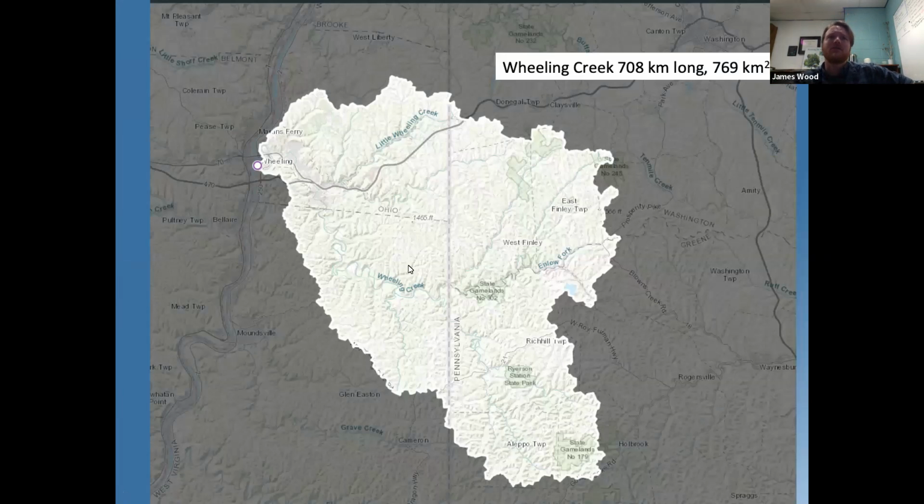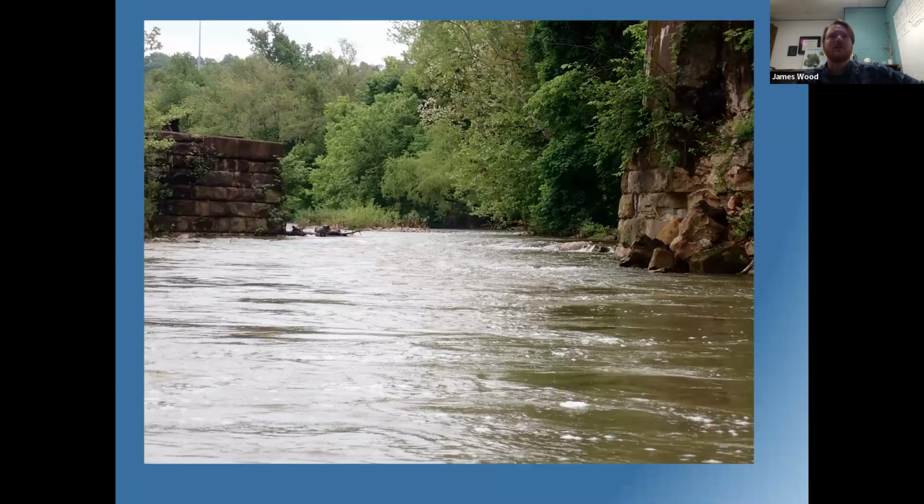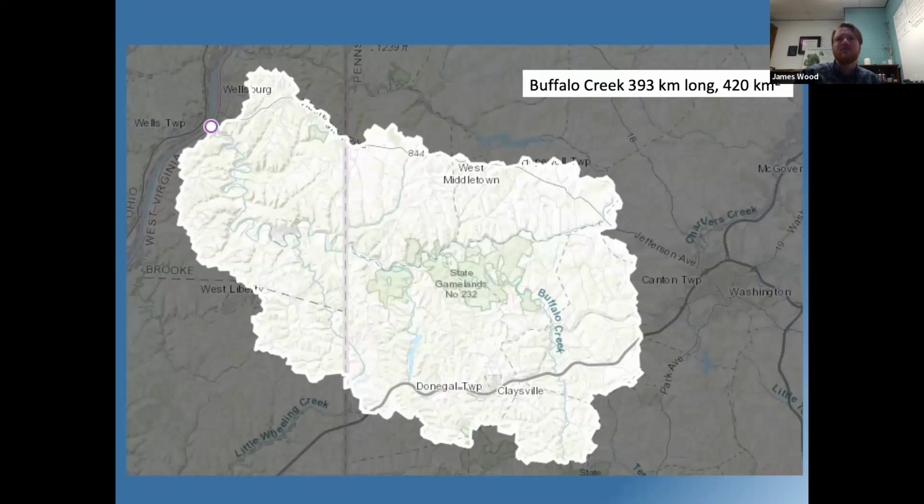Wheeling Creek, if you're unfamiliar with it, starts over in southwestern Pennsylvania. Just up here is Washington, PA, and down here is Aleppo Township. These are the headwaters as they flow down across the border. Wheeling Creek obviously gets bigger, and by the point that it gets through Wheeling, it's a pretty good sized tributary to the Ohio and is kind of known for poor water quality. This is a picture of it. I believe it's considered a 6th order stream. Lots of old infrastructure.